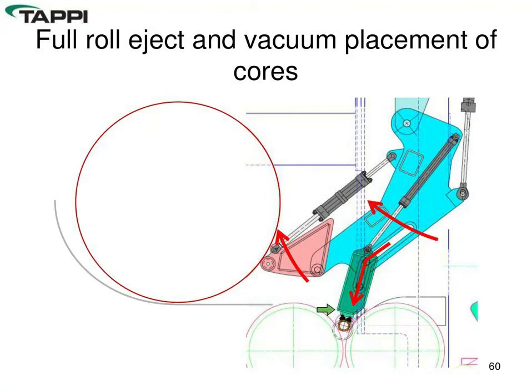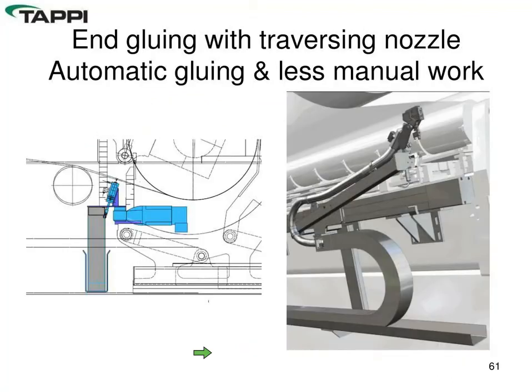You see the different motions of the ejector. The separate core loader assembly drops down and sets the cores, pre-glued cores, in proper position, and the ejector will then retract, and the rider roll core chucks come back down and get into position. And that's how you're able to get to a 30 to 40 second set change.